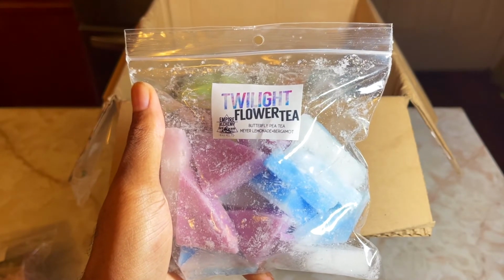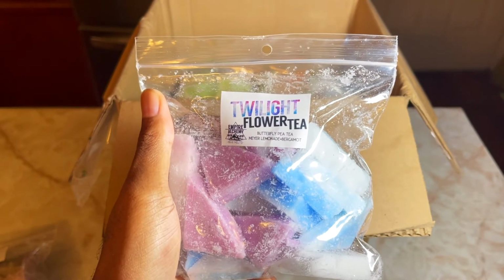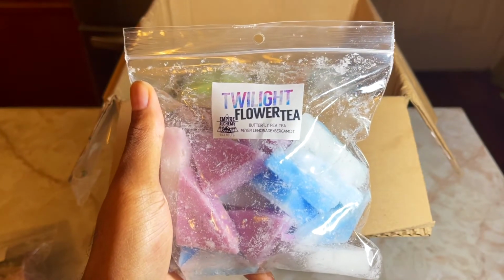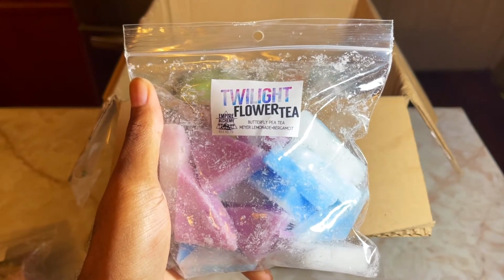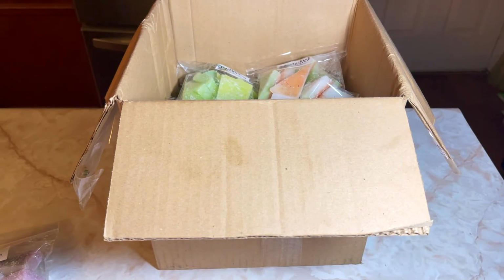Oh, this is really nice. The lemonade is not super sweet. It's not super tart. It's right in the middle. And then pair that with that bergamot to give it that extra vibrance. Oh, that's gorgeous. Love, love, love that.